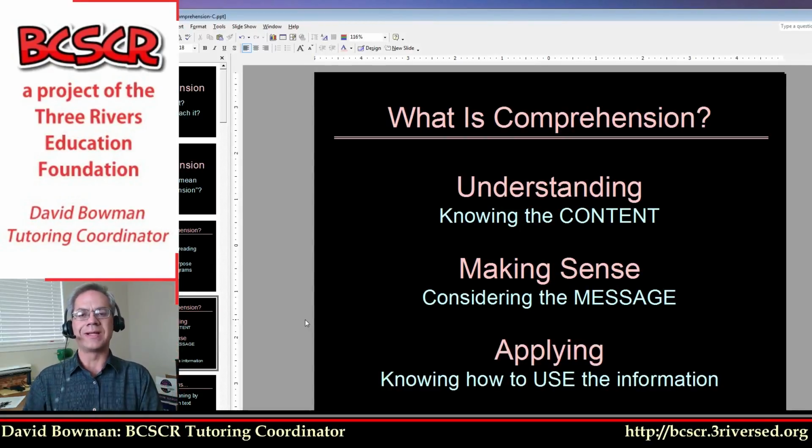Understanding is really what's in the content. We know what the content is. Making sense is where we're considering the message. We're performing an interpretation. We take all the information, we put it together. What does it mean? But it's also the summarizing and the organizing and the synthesizing of the information. All of the things where we are exploring and considering the message, all of that is making sense.